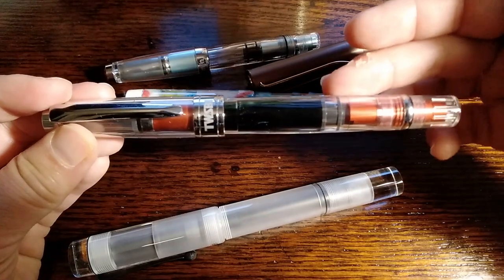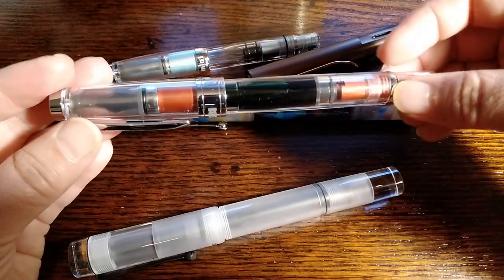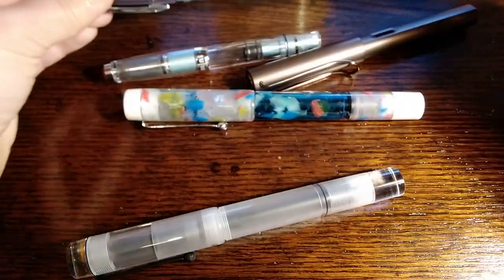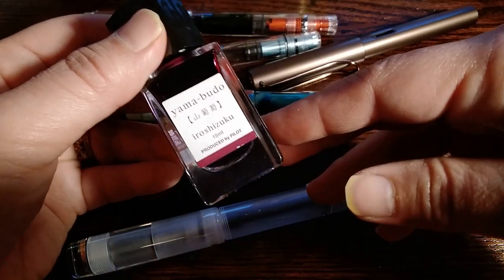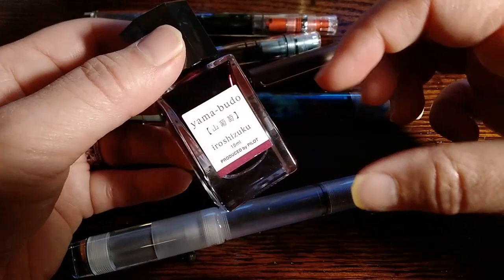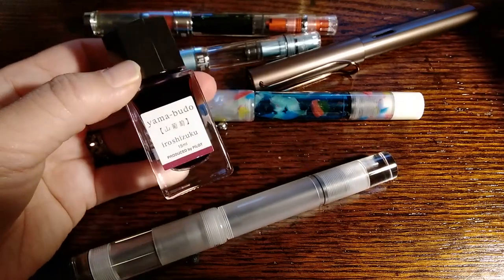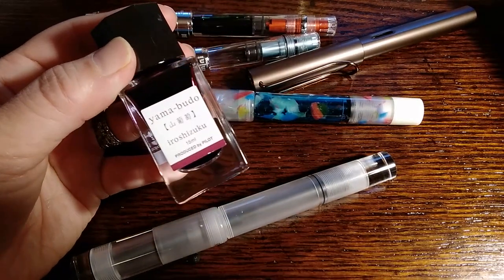So ink capacity is one, price point is the second, and the third reason is ease of maintenance, ease of filling, flushing, cleaning, etc. In terms of ink, a lot of people would suggest that you buy little samplers. I myself have started with this one here. Whether it's the best way to do it or not, I'm not sure. For me, I haven't regretted it.